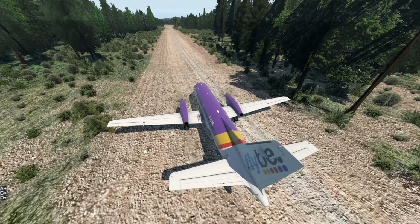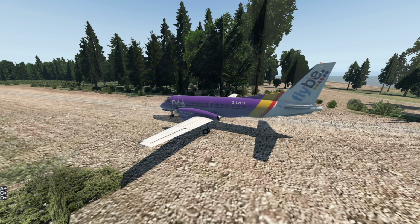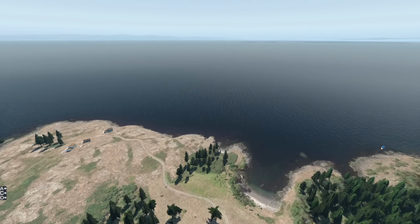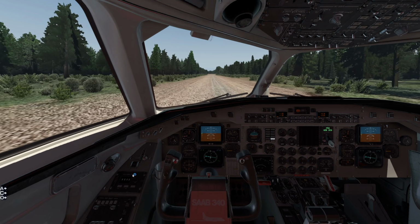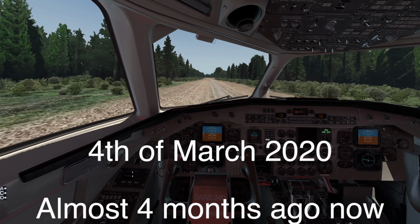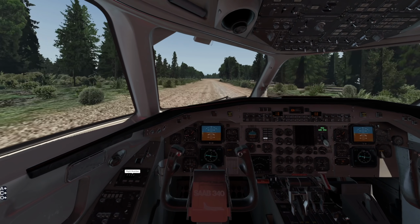Alrighty, welcome aboard the lovely Saab 340 in the Flybe livery. Yeah, it's kind of sad that Flybe's gone now. It's been gone for a while, hasn't it? Yeah, the corona crisis eventually killed the airline, and I think that happened back in March, right? Or April? Yeah, I also made a video about that one.